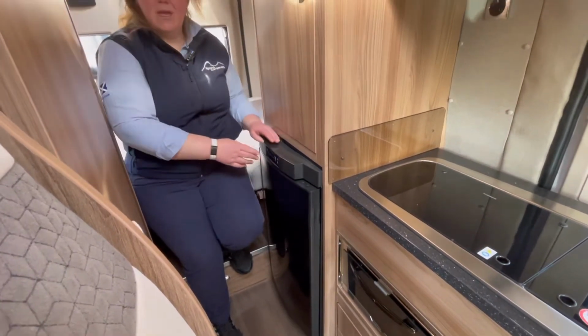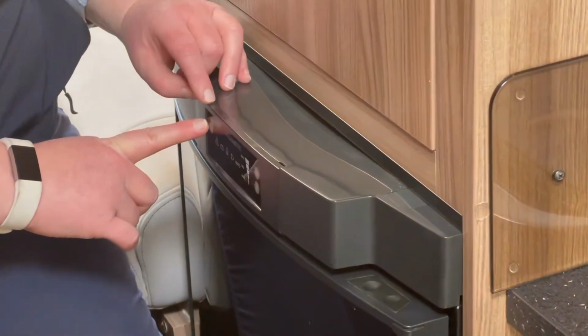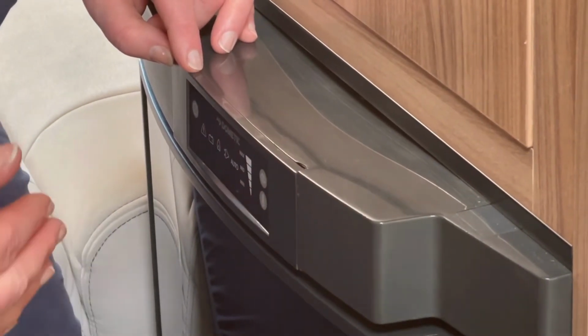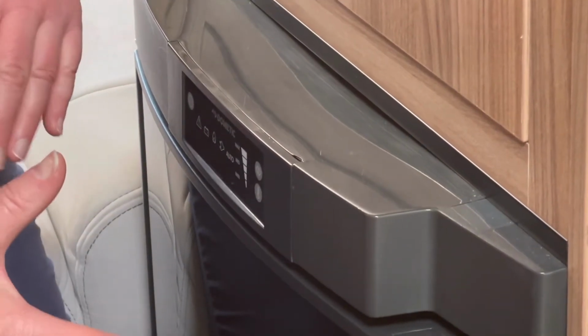This is a Freeway automatic fridge. So when you switch it on, there's a button here. You press and hold that button and it will light up. If you put it to the automatic setting, as you go from travelling, it will automatically put it onto the leisure battery, that just keeps everything cool while you're driving.